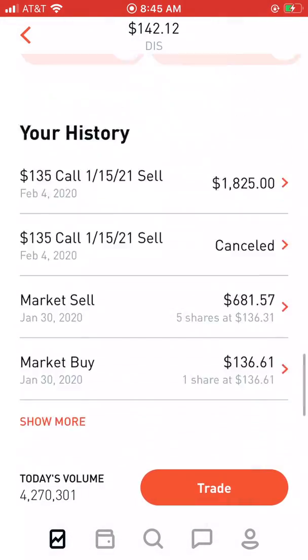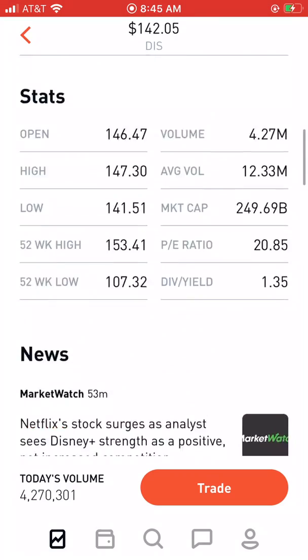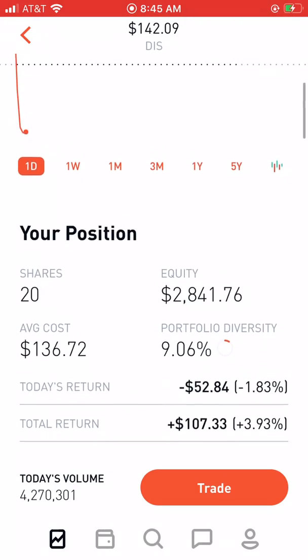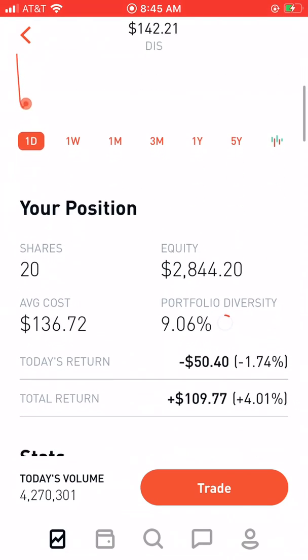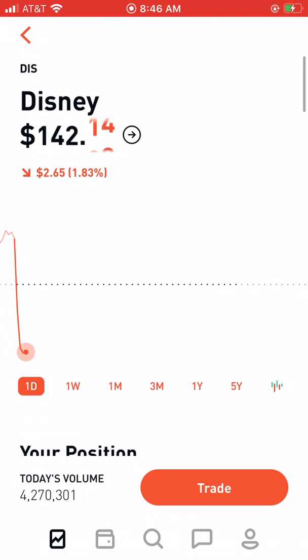What I did though is I did keep 20 shares of Disney in my portfolio because again, I think Disney is definitely going to go past 150. I definitely think that in time. I know guidance was lower in this earnings call because of the virus, but Disney's definitely a long-term play. I like them. 20 stocks, and I think that was probably the last opportunity to buy Disney at 136. It's going to 150. I definitely believe that.